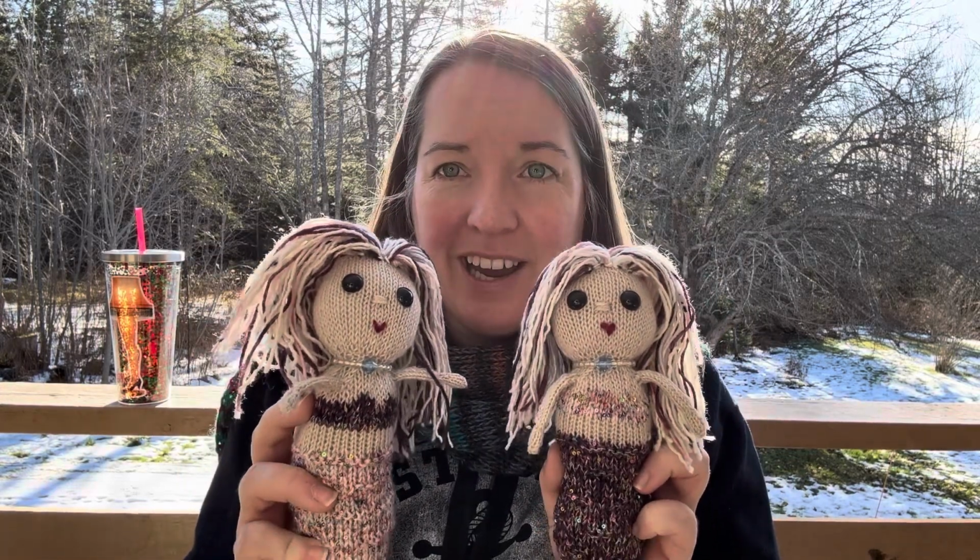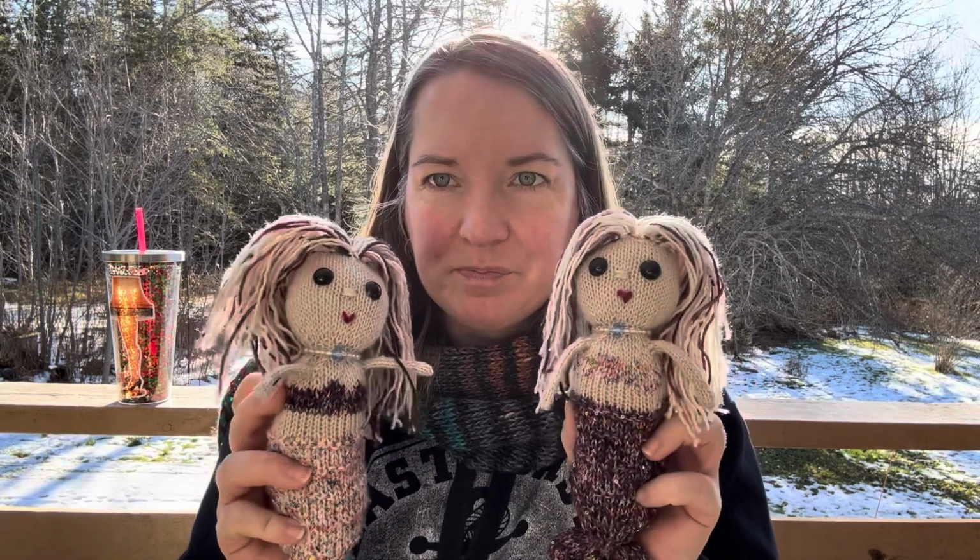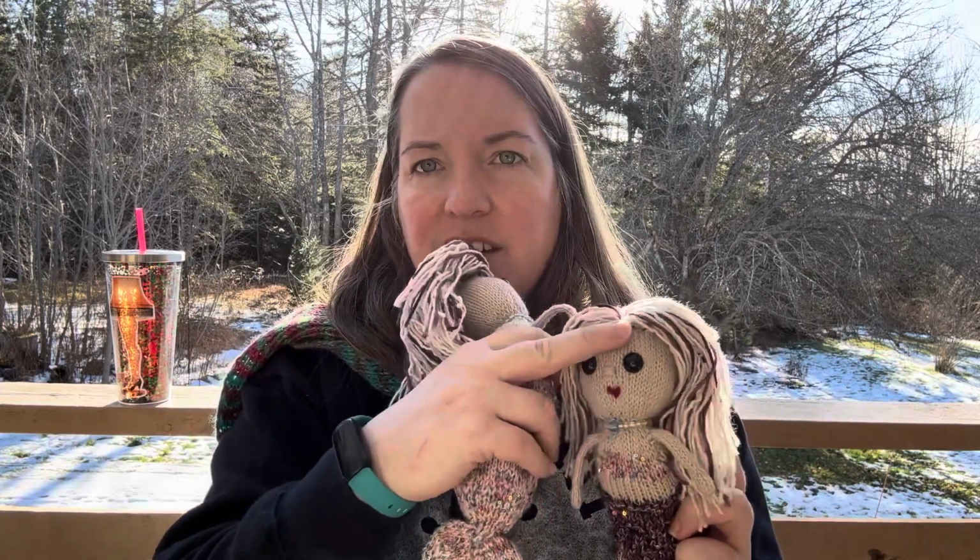And anyway, yeah, so this is the Mermaids pattern by Susan B. Anderson. And I did make some alterations. I didn't do the hair starting here and then up into the bun. As you can see, I wanted them to have wild hair, because as I said in my previous video, they have to compete with LOL dolls and stuff. So they've got to be flashy.